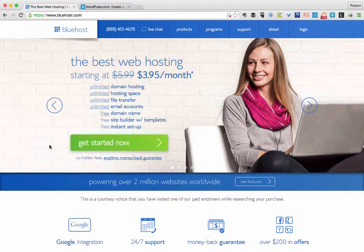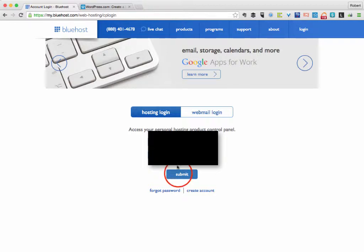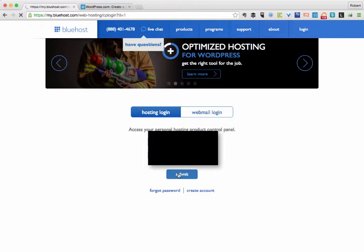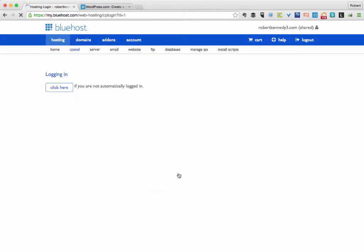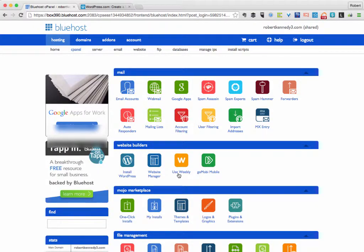If you have done that process and you've logged out, then you can log back in. I'm just going to click log in here, put in my domain, and put my password in. Then I'm going to click submit, and that's going to get me into the control panel. When I get into the control panel, you're going to see a lot of icons, a lot of pretty colors, a lot of squares or rounded rectangles, whatever you want to call them. These things help you navigate so much, and they're ridiculously powerful.